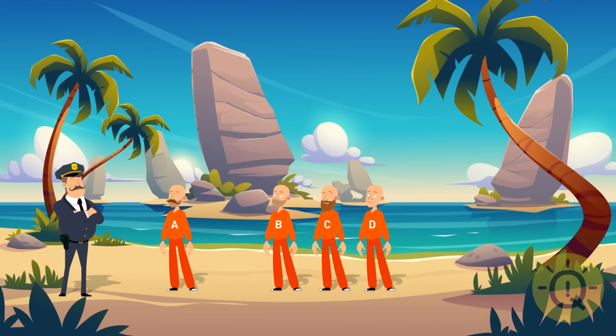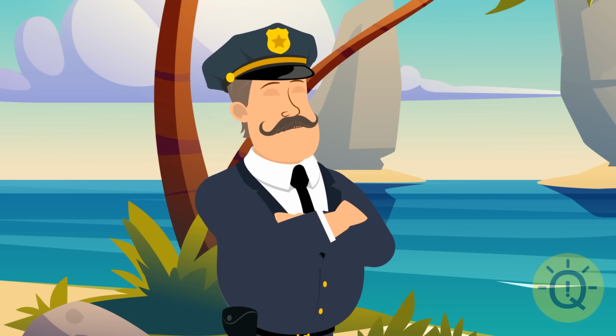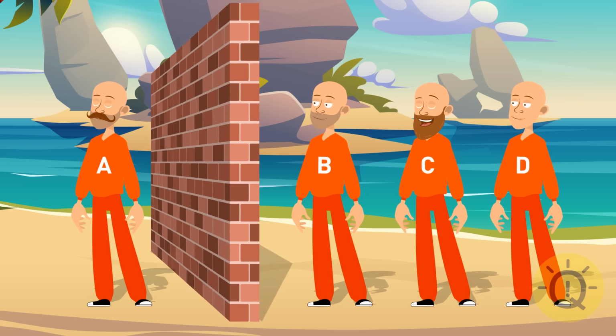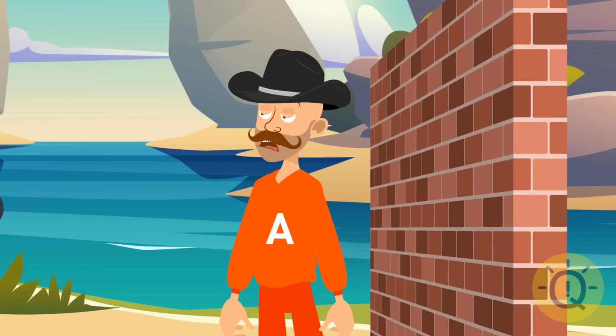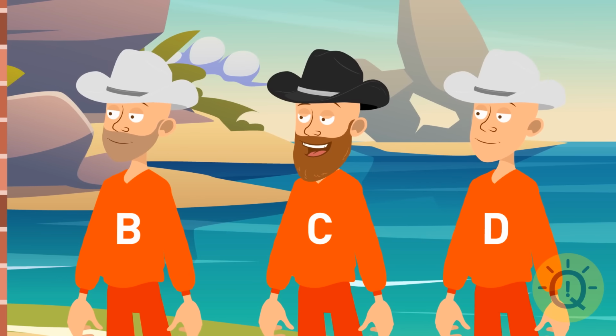4 prisoners from a high-security prison were taken to a deserted beach to do some community service. The warden wanted to have some fun, so he lined them up in a single-file line and separated prisoner A from the other 3 with the help of a brick wall. He gave each prisoner a hat, either black or white, without telling them which color they each got. In total, there were 2 black hats and 2 white hats.